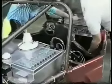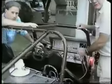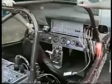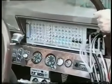Just explaining what this thing does. Yeah, can you zoom back in here? Are we on? Okay. Yeah.